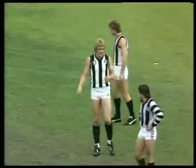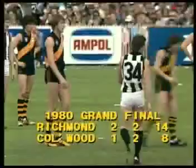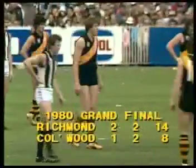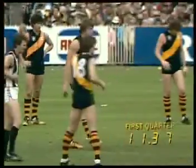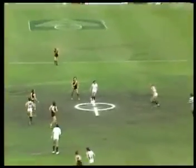11 minutes gone in the first quarter of the 1980 Grand Final. 2 goals to Richmond, Collingwood 1 goal to 8, a difference of 6 points. Well, back to the centre. It's Mark Lee against Peter Moore. Well, they go for the bounce. Mark Lee again, picked up by Pick, and then he fumbled the ball.